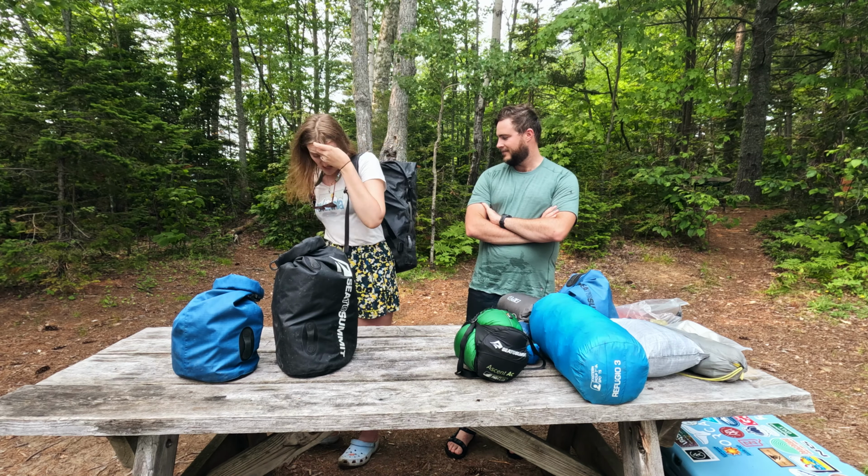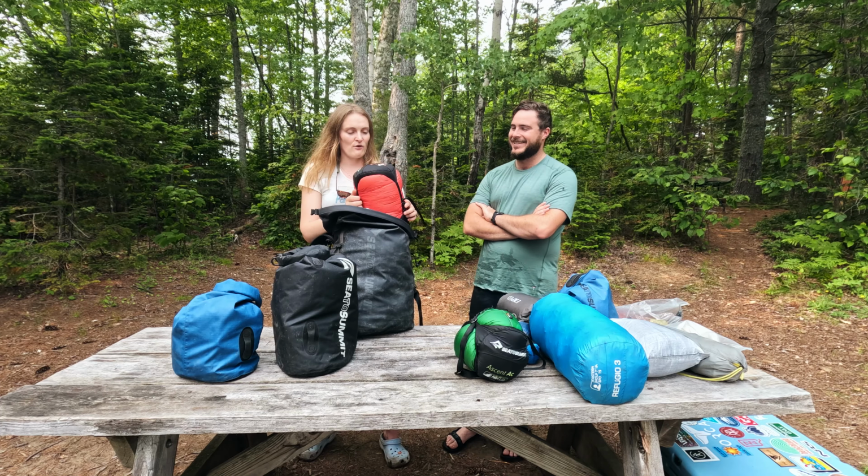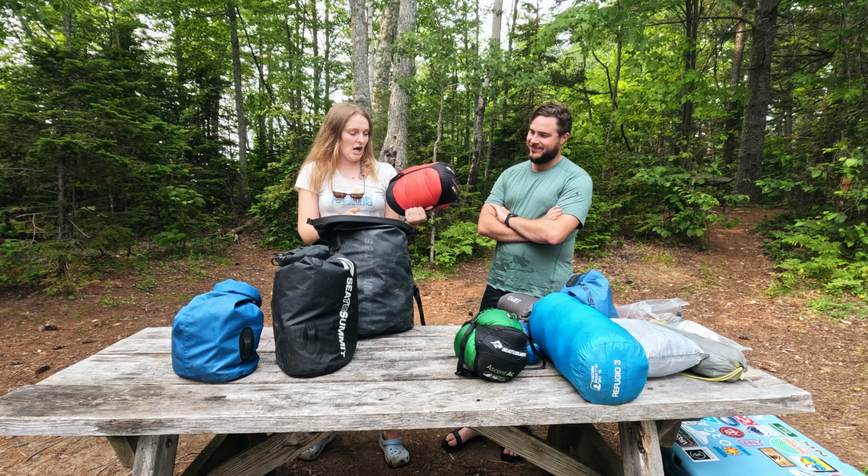So this is all my personal gear, and at the top is my sleeping bag. This is Sea to Summit's Flame bag. It kept me super warm on camping trips this past winter, and I'm excited to try it this summer. I had previously been on the same sleeping bags for probably 15 years, so really excited for some new down.